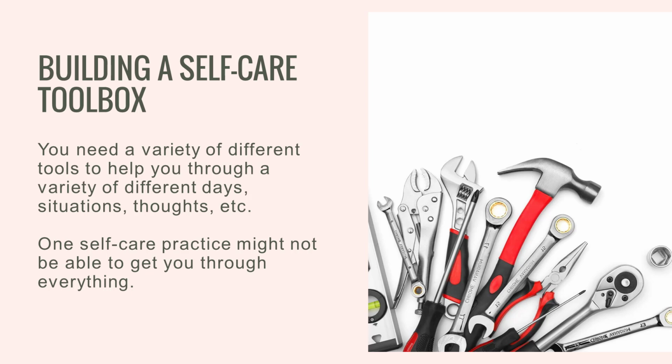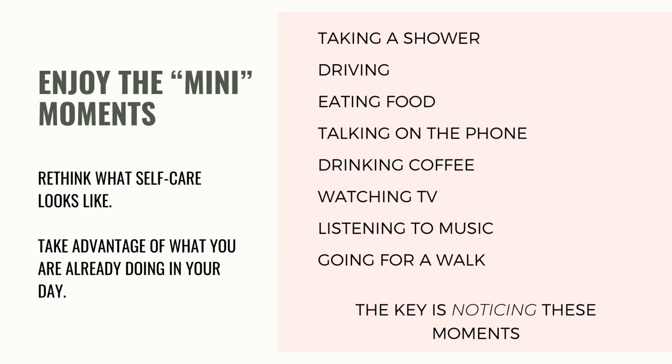Going out shopping, going out to eat. There's a lot of things that maybe you used to do for self-care that, when things changed in the world, you had to adjust your approach. So building a self-care toolbox with practices that you can use in a variety of different situations is very important. One of the tools I want to share with you today is something called enjoying the mini moments.